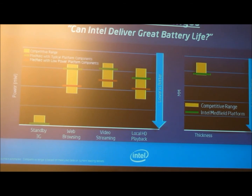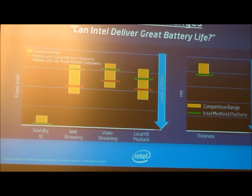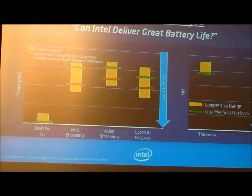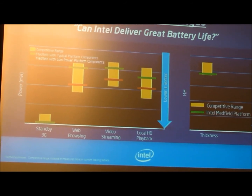The other part of this equation is how thin can you get? With our Medfield tablet, we're in a competitive range: we're going to have something as thin as the thinnest tablets in the market today. So my proposition here is Intel will quickly start matching on battery life and form factor. Then I believe the competition shifts to performance and the experiences you offer that you can differentiate on your tablets.